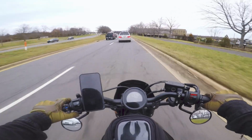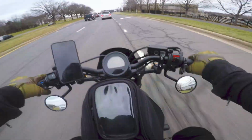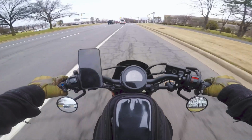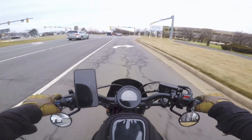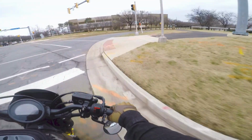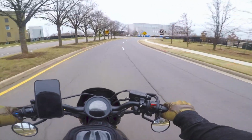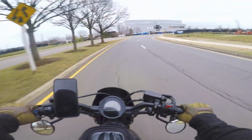So yeah, if you're thinking about having a passenger, or even if you're not, there are a lot of options for second seats, there are a lot of options for sissy bars, and there are a lot of options to go for comfier seats and comfier ways to ride this motorcycle with a passenger.